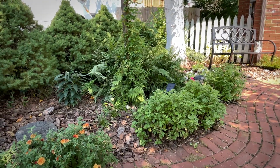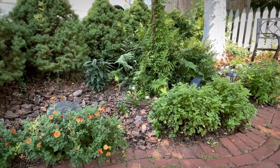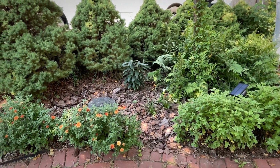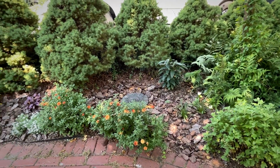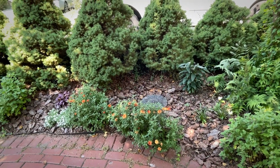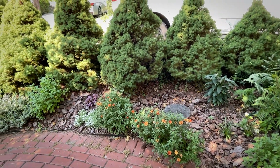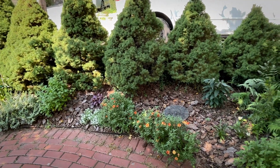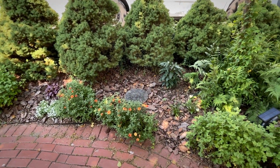That's what you asked, what I like the best, and the bulbs are what I like the best. I can't wait to see the daffodils come up in the spring. I love that. So there are daffodils and three or four different kinds of spring bulbs in here too. They're my favorite because by the end of February, you're dying for anything that looks alive.